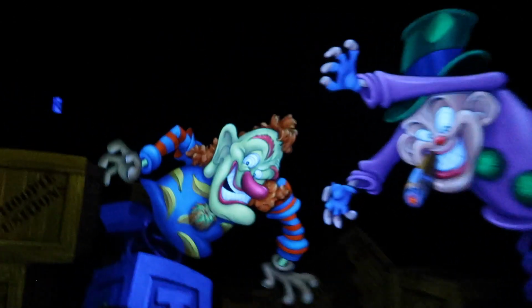Seen all in Tokyo Disneyland, these two. That is creepy as.